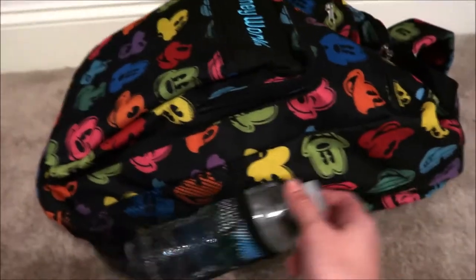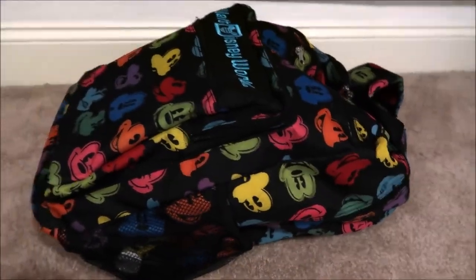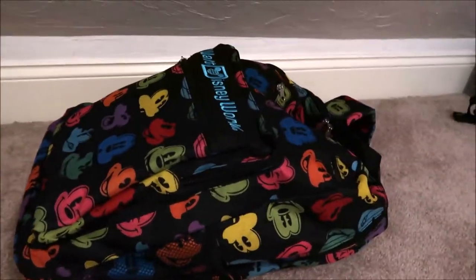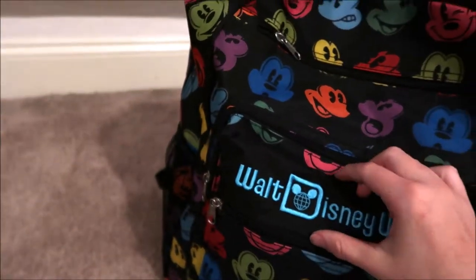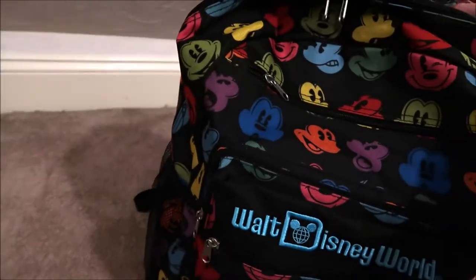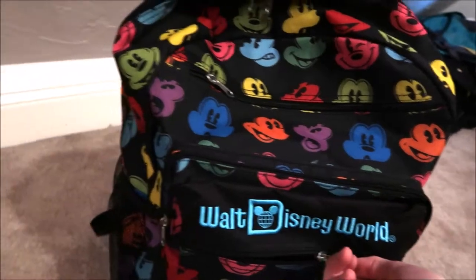So always have water. There's a water on the side. We usually end up with multiple waters, some trash. This bag's nice because it has two waters, plus it's a good size bag. It's a PWP, a purchase with purchase bag. We got it on our last trip to Walt Disney World, got it the first day, and ended up using it the whole trip. And we're bringing it back for this trip.